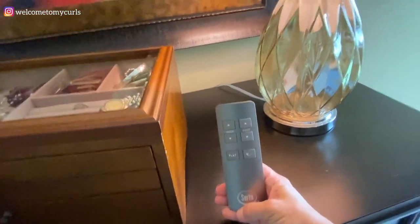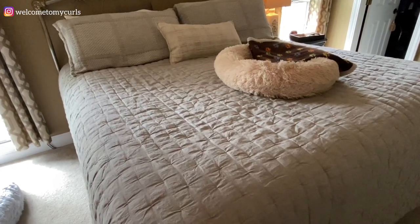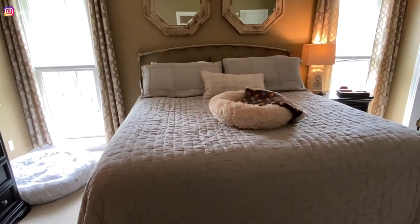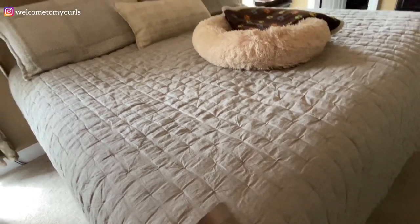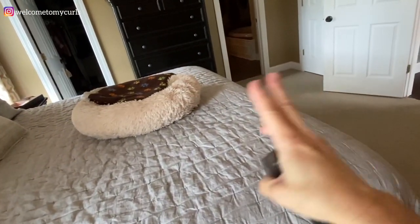And I bet you're wondering what the heck this is. We got a new mattress for our bed last year. We got a Simmons Beautyrest Black Label mattress. And if any of y'all are in the market for a mattress, this mattress rocks. I absolutely love it. And we have the adjustable bed frame, so you can raise up the head, you can raise up the foot.